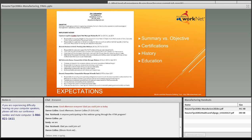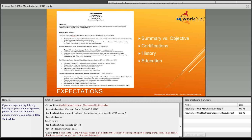We have an example on the screen here of someone with very extensive employment history. And we've got some bullet points that show some of the standard resume sections. So one of them is summary or objective, certifications, history, and education. Now this particular resume only has the objective and the employment history because we wanted to focus on that. So Lori, what is the difference in the order of the sections between someone that has limited experience and someone with more extensive work experience? How would they put the order of their sections of their resume on their resume?